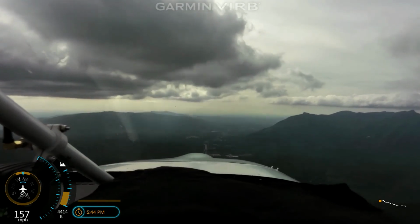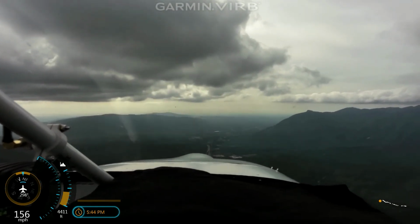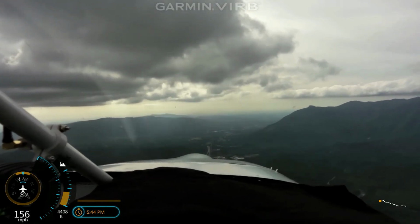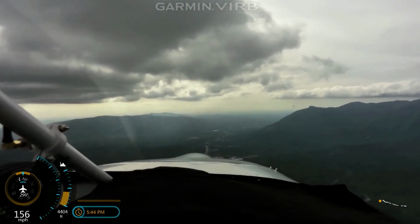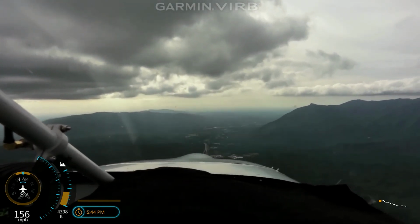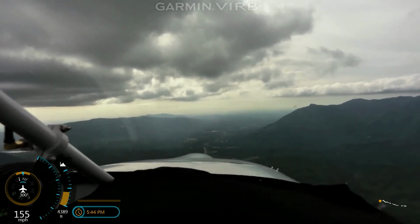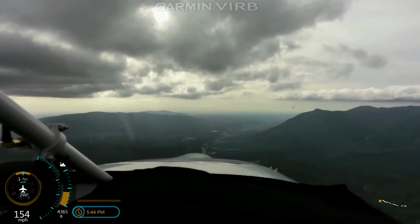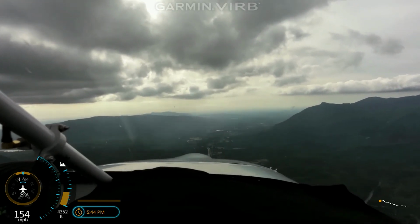What do we have here for an altimeter? 991. 991. So, a pretty big difference in the altimeter setting on either side of the mountain, which is why we're getting this breeze coming across here. The high pressure side and all the winds flowing across.